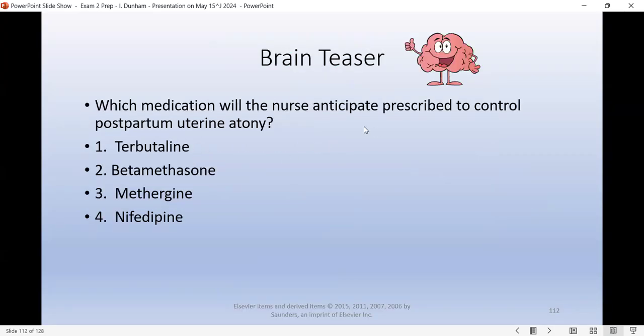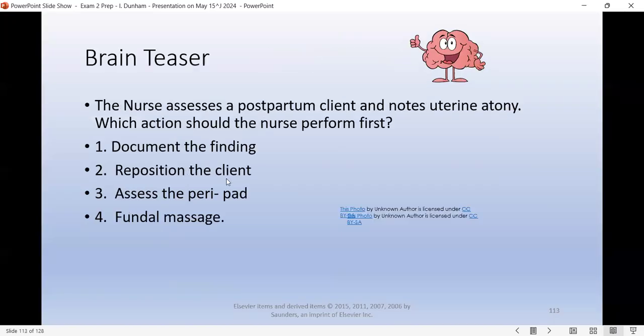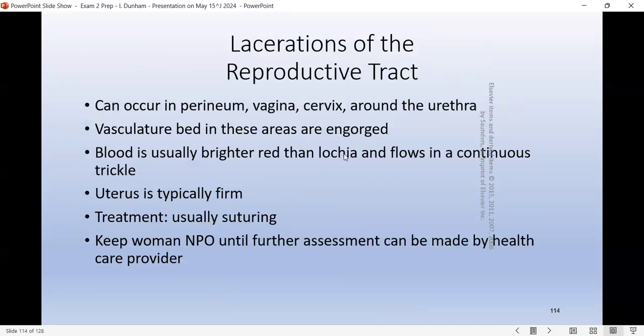On this one, it says, which medication will the nurse anticipate to be prescribed to control postpartum uterine atony? And that would be Methergine. So that's another drug. I recommend you look these drugs up so you know them. The nurse assesses a postpartum client and notices uterine atony. Which action should the nurse perform first? And I hope you would say fundal massage.